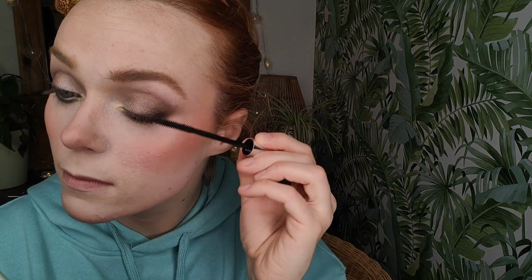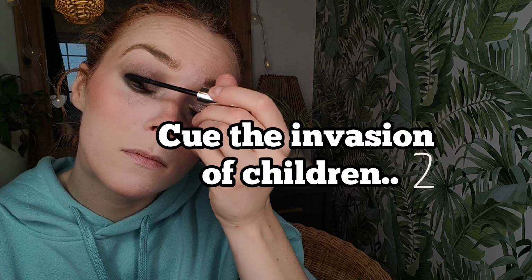Mascara, Wonderlash is what it's called. This was £3.50. So the wand is one of the plasticky ones. I'm just going to have a go and see what happens. When I am pulling it through, I can feel it gripping onto every single one of my lashes.